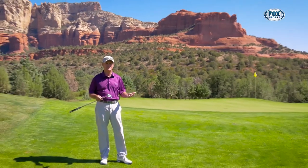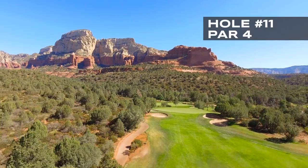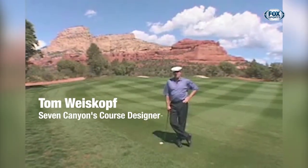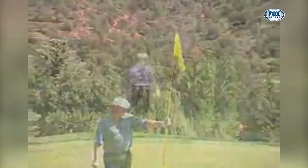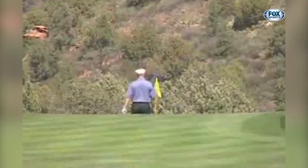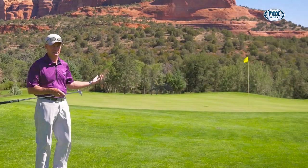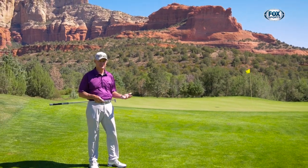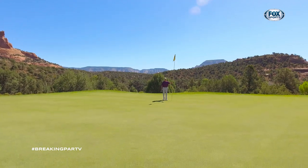So we're standing on the approach here to our 11th green. This is another one of my favorite holes out here at Seven Canyons. Weisskopf has a way of giving you short-ish par fours that really draw you into trying to hit the big ball, get up close to the green, and have a nice little short pitch into it. This is an example of that. As you can see, over my shoulder, the flag on this green is twice the height of a normal flag. A normal flag is like 9 feet. This is like 18 feet tall.